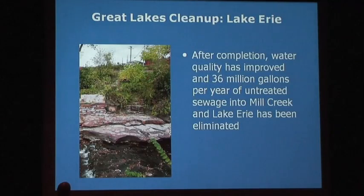And that's what we hope to achieve, instead of the river catching fire and flames flowing down this little creek here, you get nice clear water and nice vegetation. And that, I can assure you, is happening. And the fish are coming back, and you can catch salmon in Lake Erie now.